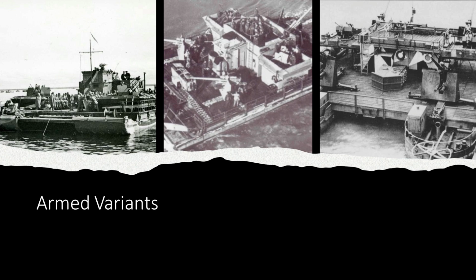Now, as well as being brilliant for transport, these are also great for hosting a number of other things. On the very left, we have one with a lot of 20mm quads. I think that you could have up to 4 on these.